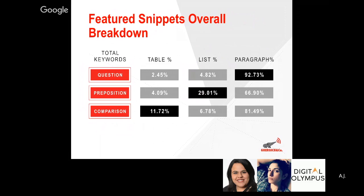So overall, questions had a 92%. For paragraphs, and prepositions had 29% for list, and then you can see again comparisons for tables. And so when you're breaking down your keywords, when you look at all the questions that are being asked and start putting your content towards it, remember the format. So you don't just create some content, think about the format, because if you bucket these out and you make it in the right format, you're going to get a much better return on that content investment.